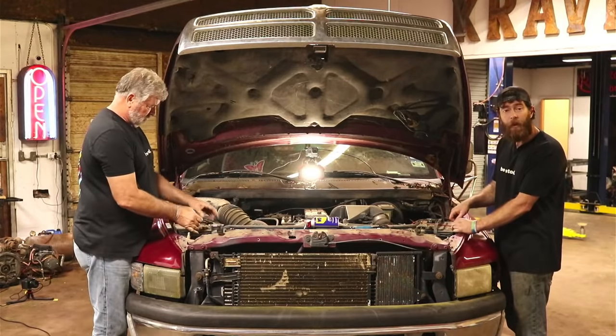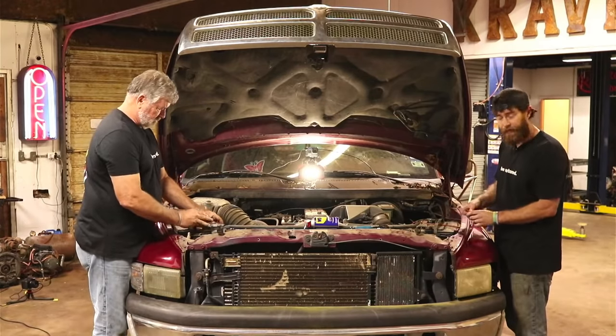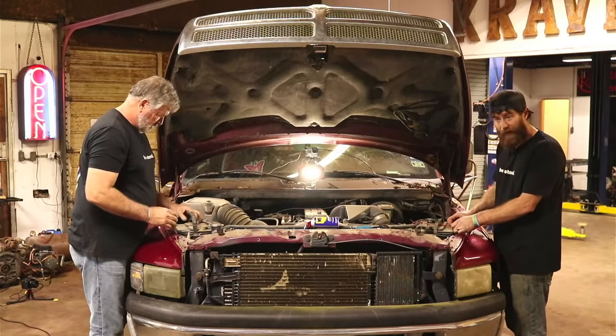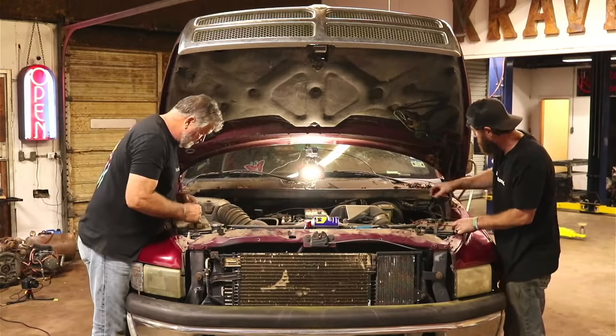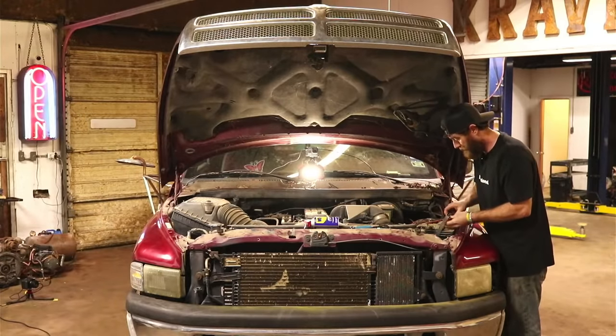I'll pull this fuel filter off once we get to that. That'll kind of give us an idea of what it looks like inside the filter there. We've got a new fuel filter, but hopefully it won't be too bad in the system. Maybe there's not even anything in it. There's one battery off.